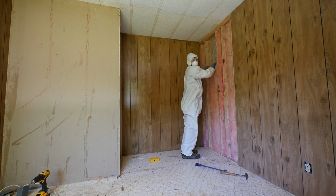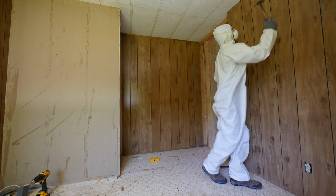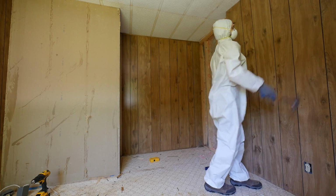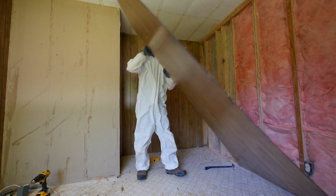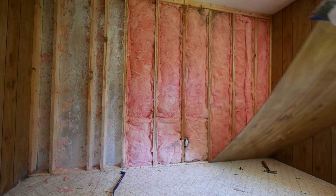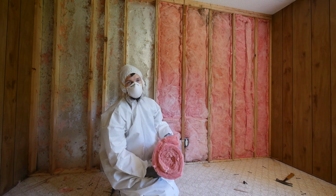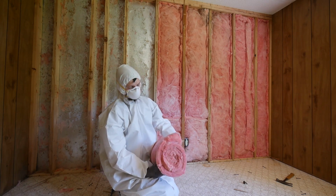I'm going to go ahead and take the insulation out as we go this time. Now, just like the last room, we're going to be pulling out all the insulation, thickening the walls to 5.5 inches, and replacing it with rock wool insulation.